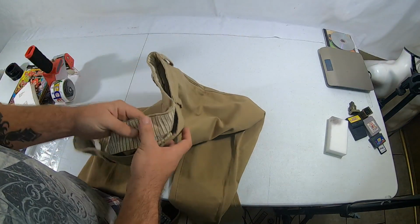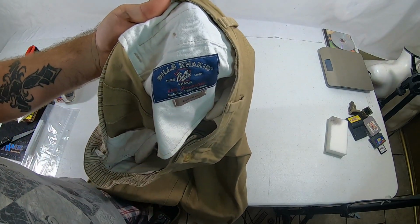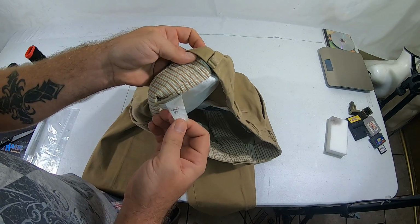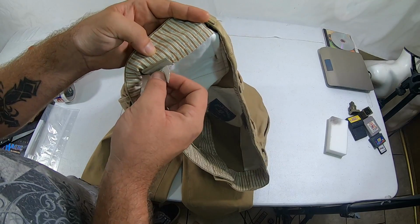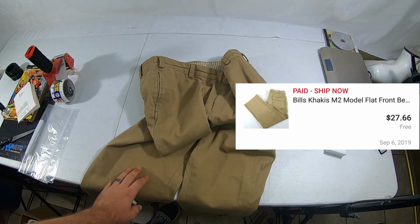Alright, so here we have a pair of men's Bill's Khakis pants. I bought these at Salvation Army on half off day for $4, and that's the model number M2. They sold for $27.66, and they'll go priority for $6.95.